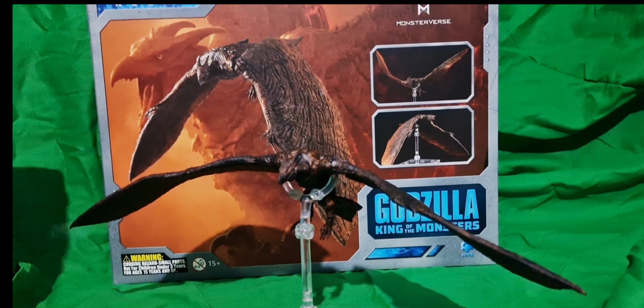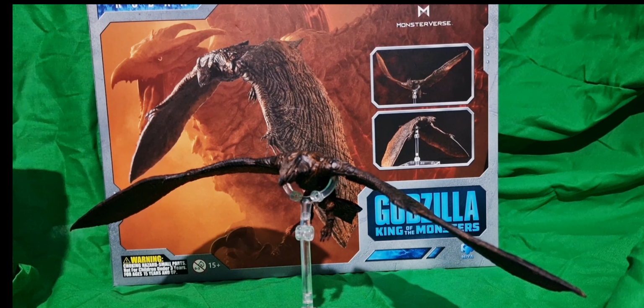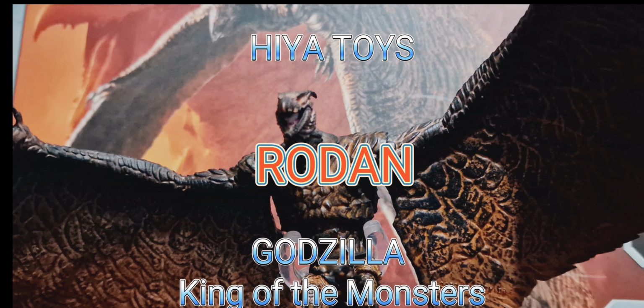And today we're gonna take a look at the latest figure that I am very anticipated to actually have in my hand, which I finally have. Hiya Toys Rodan from Godzilla King of the Monsters. Oh boy, did I wait a long time for this to happen.